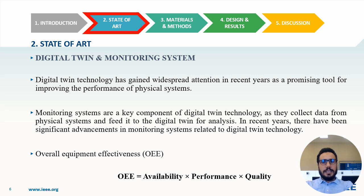Digital twin technology, as a promising tool for improving the performance of physical systems, has been applied in many areas, including manufacturing, construction, healthcare, and transportation. This technology enables the creation of a virtual replica of a physical system, allowing for real-time monitoring and analysis of the system's behavior. Monitoring systems are a key component of digital twin technology as they collect data from physical systems and assets and feed it to the digital twin for analysis. In recent years, there have been significant advancements in monitoring systems related to digital twin technology.